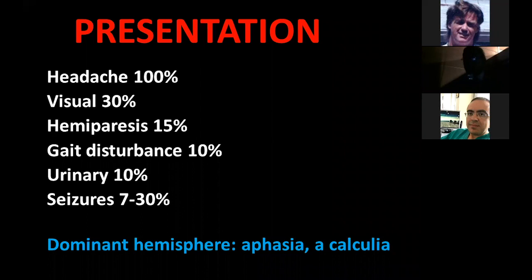Visual symptoms, because we are related to the visual tracts, which we mentioned, related to the internal capsule, and disturbance because of the hydrocephalus, urinary because of the hydrocephalus, seizures. Is it common to have seizures when you have intraventricular tumors? It is very common, actually, up to 30%. And if you are having a tumor in the ventricle, in the dominant hemisphere, then you'll have temporal or parietal manifestations.